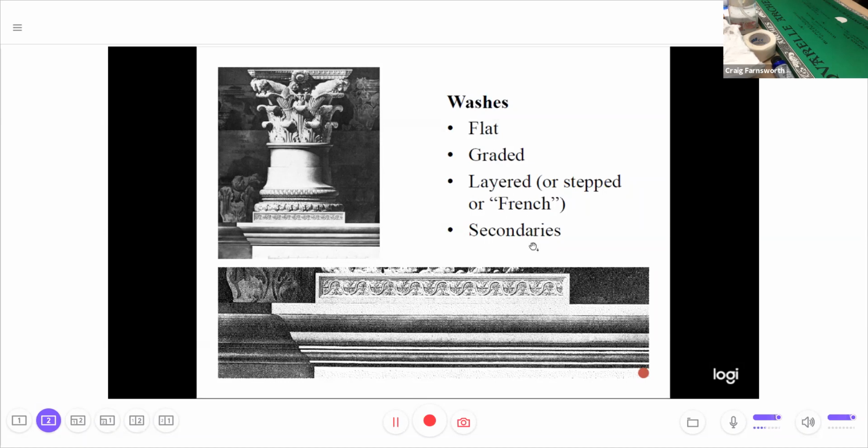And then there are some secondary wash types as well, which aren't used in a lot of wash renderings, but they're certainly valuable for entourage. And if you do plein air sketchbook rendering, then they're very valuable as well. And I'll show you some of that as well.